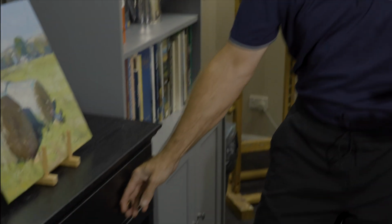I've long believed it's not a great idea to have your house full of your own paintings. It's a little bit like having a singer and just hearing your own voice all the time. That's why over the years I've tried to collect or swap on many occasions paintings with other artists, especially the artists that I really do admire and respect. So I thought today I'd show you a few of these.